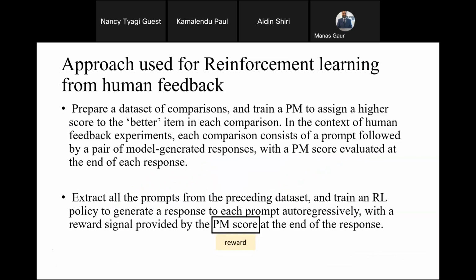Once the preference model has been generated, they use a reinforcement learning technique on top of that. For preference modeling, they haven't presented exact details on how they trained their preference models, but for reinforcement learning they have presented almost exact details. There's clarity for reinforcement learning, whereas for the preference model there is not so much clarity in their paper.